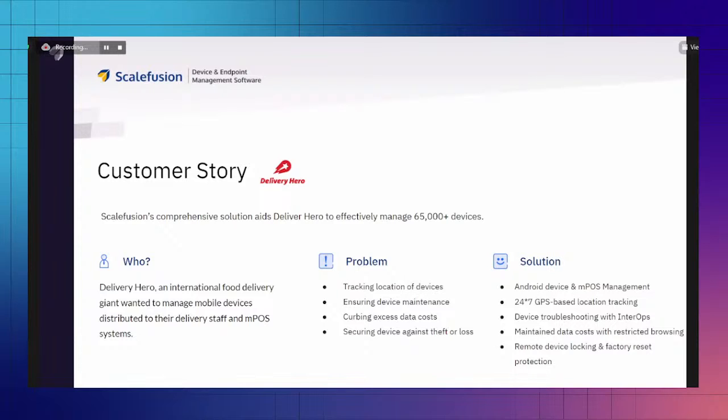Delivery Hero has been using Scalefusion for the past 4 to 5 years or so, managing close to 65,000 devices. Delivery Hero is an international food delivery giant, and they have presence in 50 plus countries. They wanted to give MPOS systems and smartphones and tablets to the delivery staff, and to make sure that these endpoints are managed and being used by the users properly.